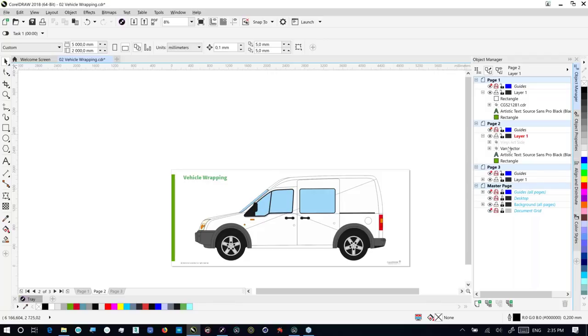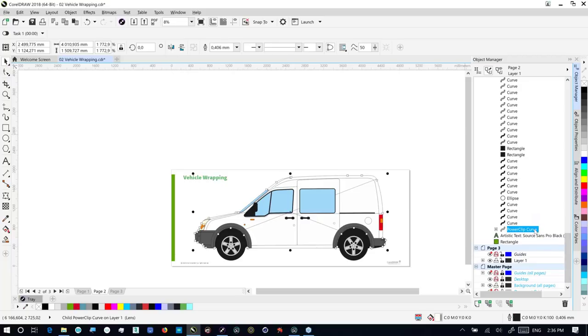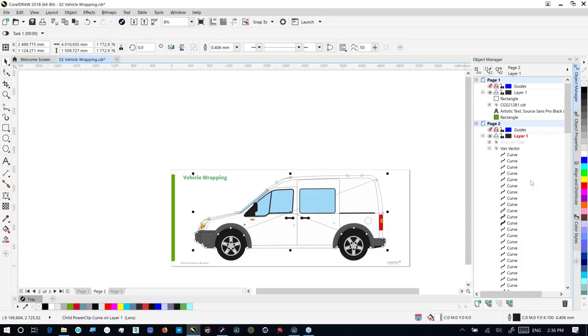Now, the cool thing here is I want to talk to that a little bit. I've renamed that particular element I brought in, the Ford van, to van vector. If we scroll all the way down, this very last curve here has been very kindly donated by Corel to you and me so that we can easily convert that to our PowerClip and drop the necessary content into it. So let's see how this works, right? I'm going to zoom all the way to the top again. Remember that artwork that I made invisible?